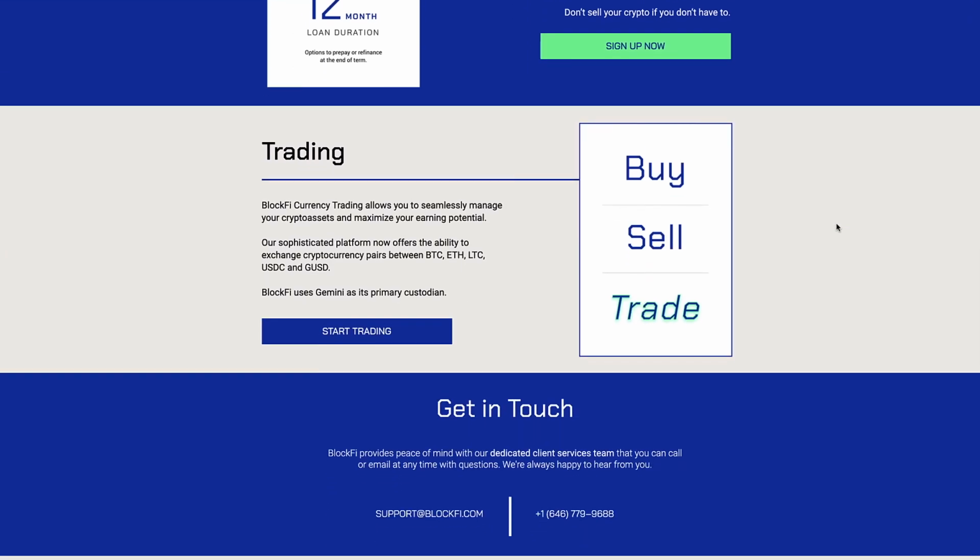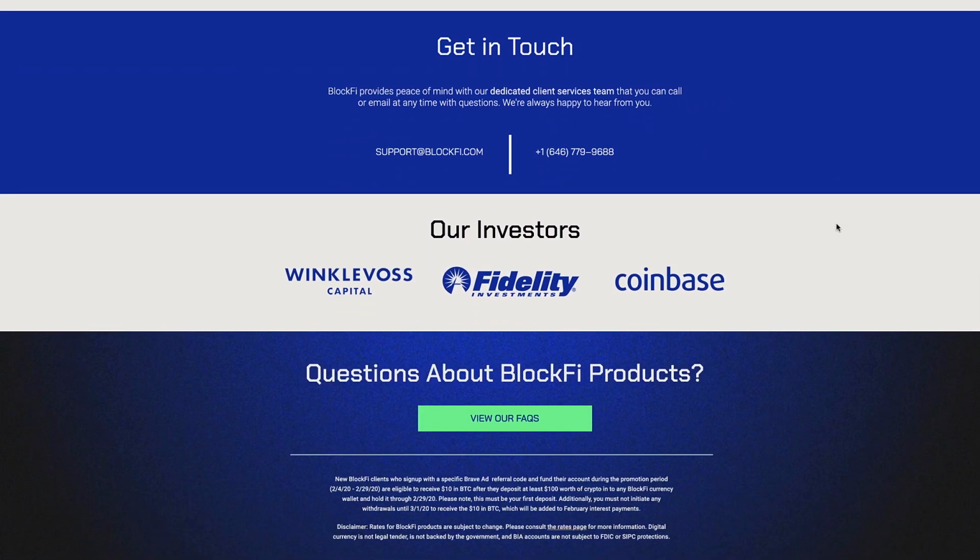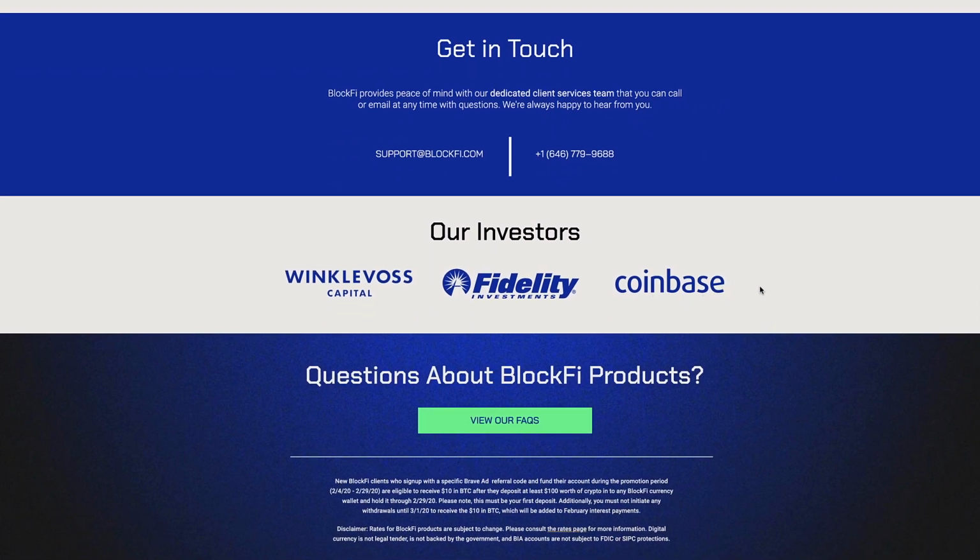Now, looking at this over here, I want you to take a look at the investors. And it's ironic that Coinbase is such a large investor in BlockFi, because BlockFi is like Coinbase was 3 years ago. Easiest to use platform to buy Bitcoin and other altcoins. And that's what BlockFi is right now.